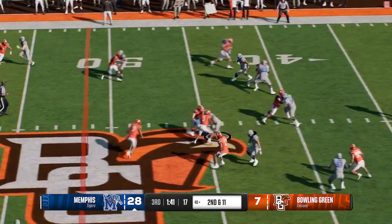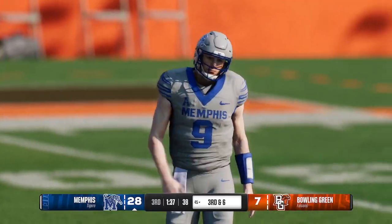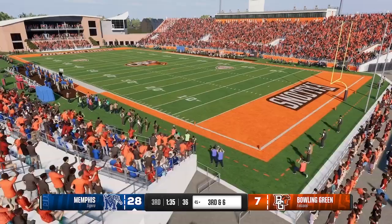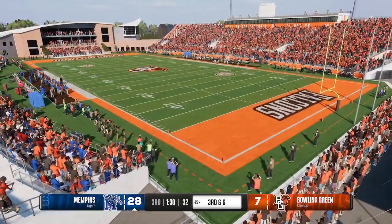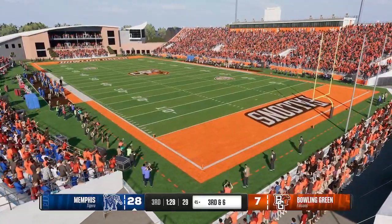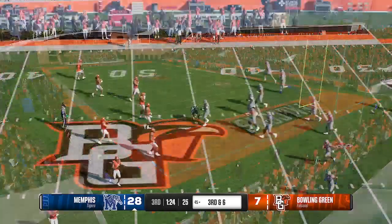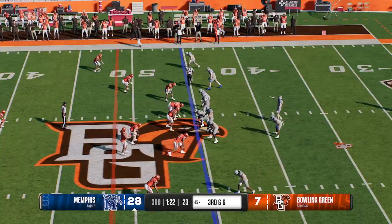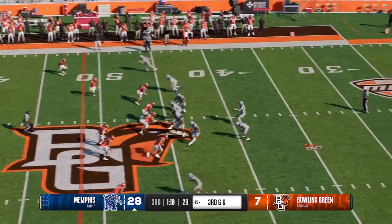The give to the back. Able to pick his way forward for a decent gain before the defense gets him down. When you're a defense, it is stop the run first. That is your first responsibility. It makes the whole game easy. And right now, they got it going on the ground. The defense is going to have to change something up. These little tiny dink and dunk, dink and dunk. You keep doing this, they'll go all the way down the field on you, so you might want to get a little bit more aggressive.